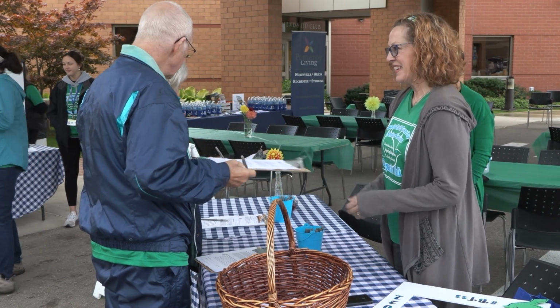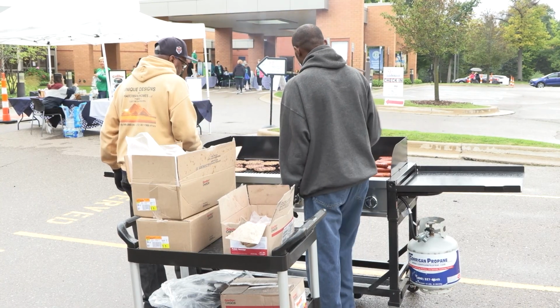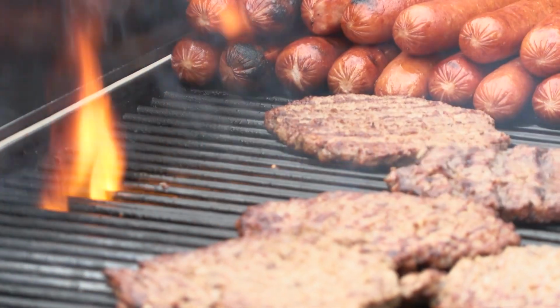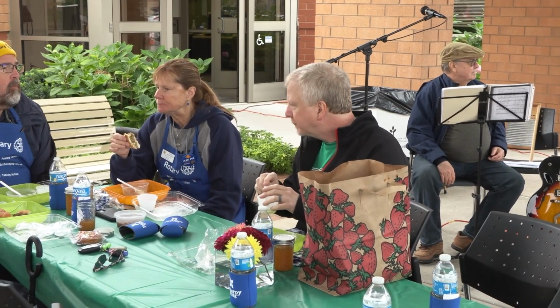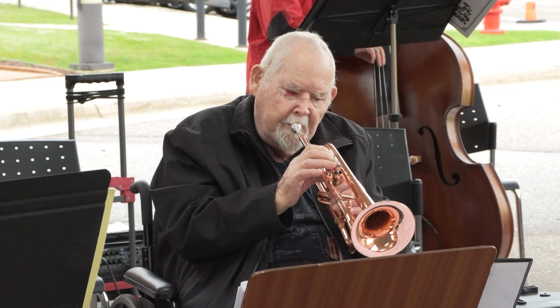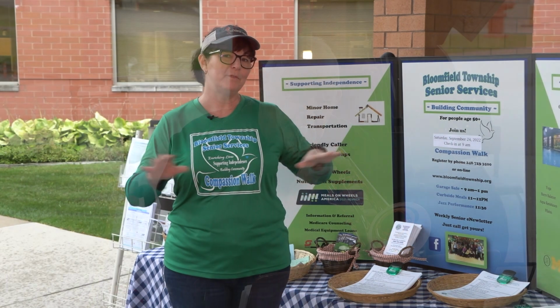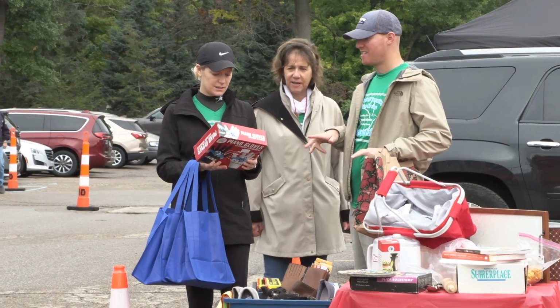And following the Compassion Walk, we have a barbecue done by American House Stone, and they're fabulous. They come here, they grill everything on site, and then while people are eating and enjoying their meal, we have a live jazz performance. The Ed Black Jazz Band will be performing here today. On top of it all, and kind of throughout the day, we have this community garage sale, which is quite nice. That was a new element we added a year ago.